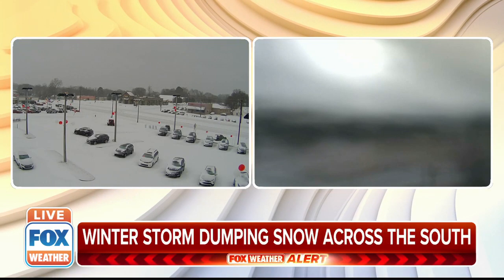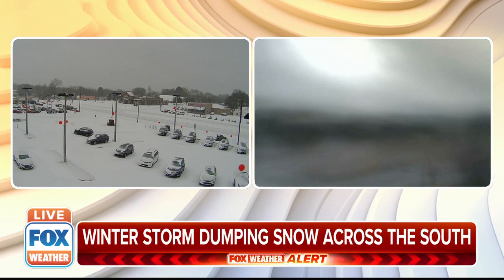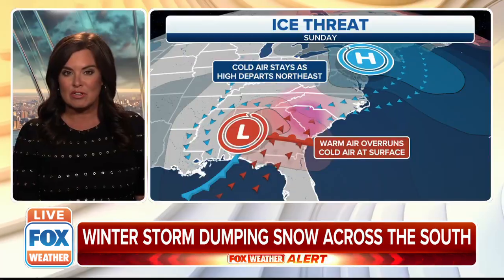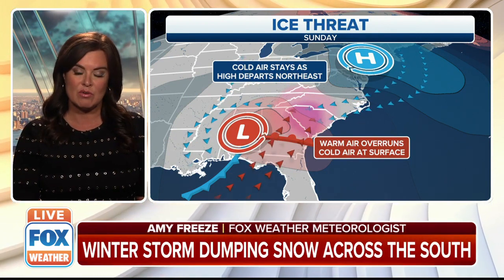So we have limited visibility in some cases. We already have snow on the ground in others, and there's plenty of this storm still to come. It's moving out of the southeast and going to be moving into the northeast. So as it crawls up the coast, that's where we're going to start to see some of the other winter storm alerts go into effect.